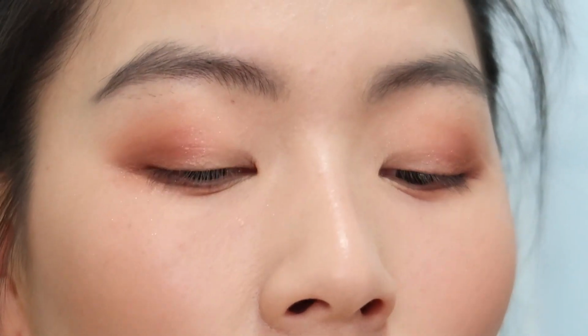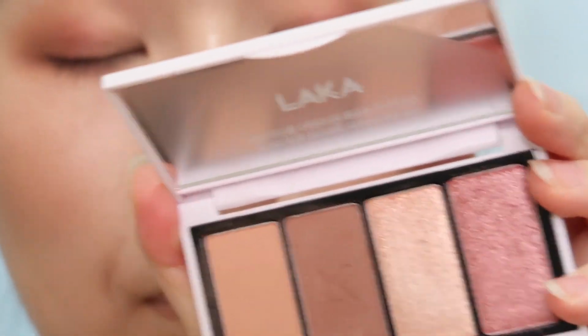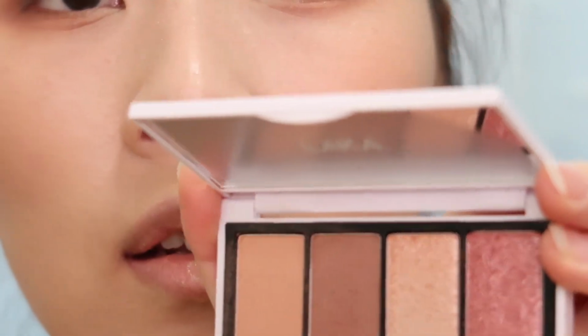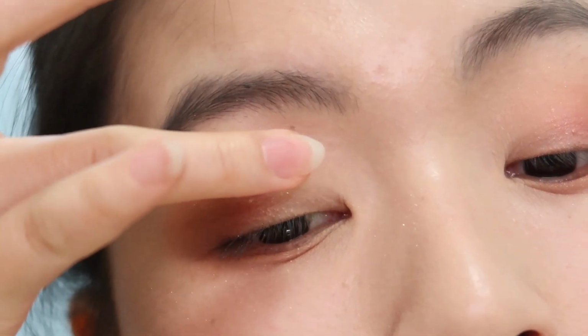Even though the swatches weren't the best, the shadows blend pretty nicely, and I feel like they're pretty true to their colors. But the matte does have a lot of fallout, as you could see. So lastly, I'm gonna go with the champagne color. I think I'm just gonna use my finger for this. I'm just gonna pop this on the inner corners of my eyes.